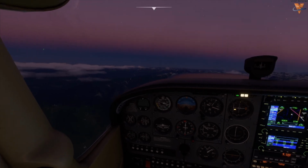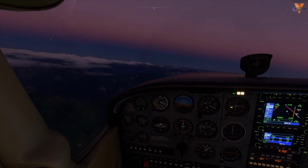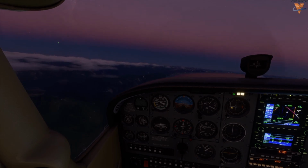Altimeter three zero point zero nine. Horizon Air 2629er, contact Seattle approach on 126.5.